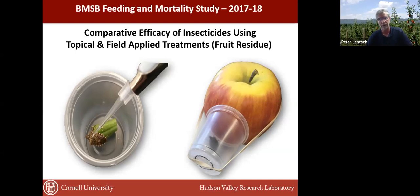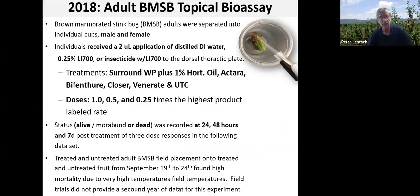So by placing the insect on treated fruit, we would then encircle that feeding arena, the edge of the cup, with a Sharpie, and we can determine both mortality of the insect over time as well as feeding propensity, and to look at different levels of feeding injury. So with that, in 2018, this was sort of a follow-up from some of our early studies.